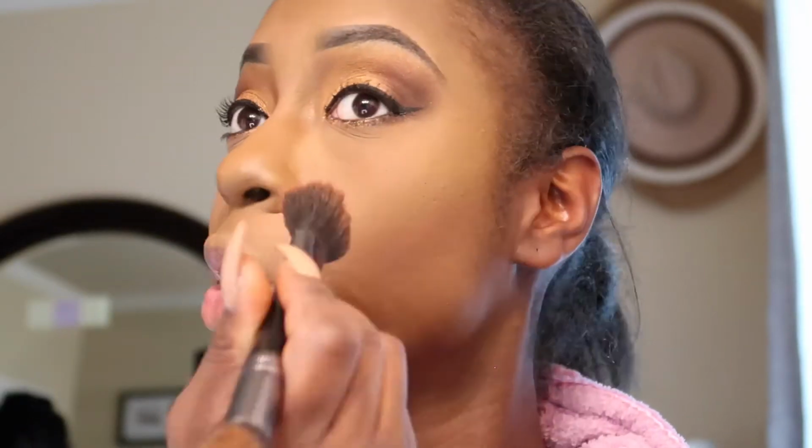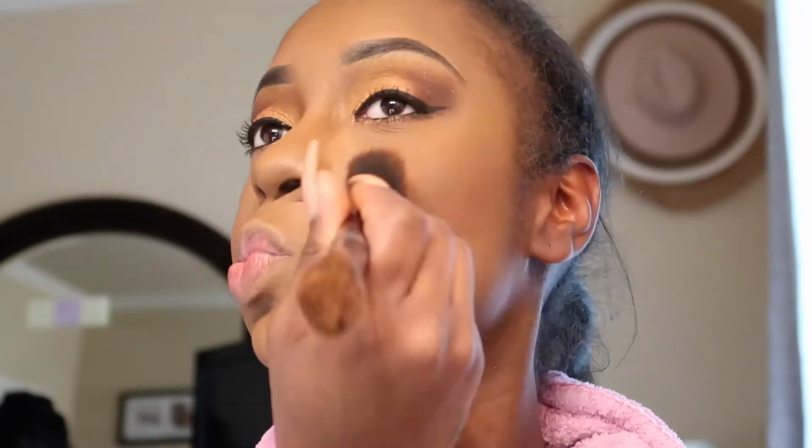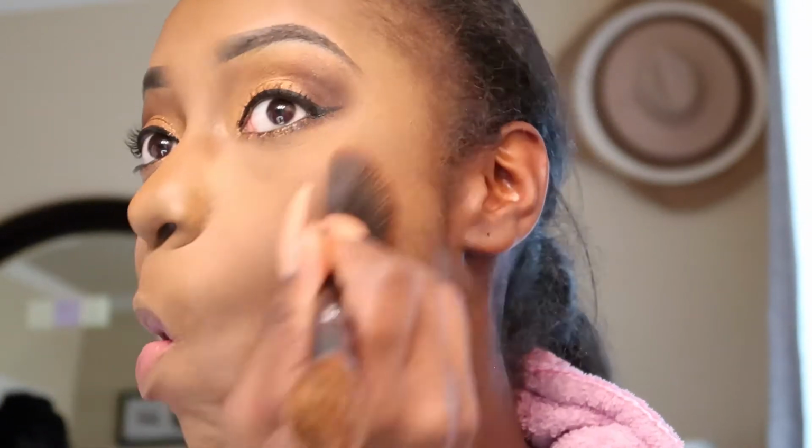And now I'm putting on my MAC blush, which is called Blunt. I like that color because it's not red, but it's not dark brown, I guess. It's in between. Yeah, so I have the reddish one, but I wanted to use Blunt because it looks more like a natural look for my skin complexion, as you guys can see. So yeah, it's called Blunt. It's by MAC.